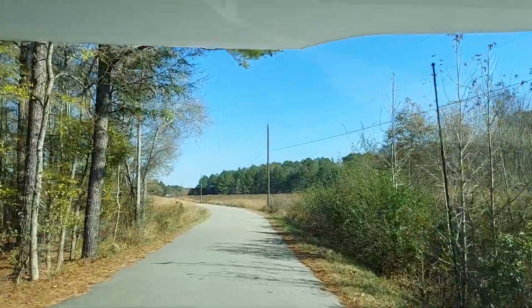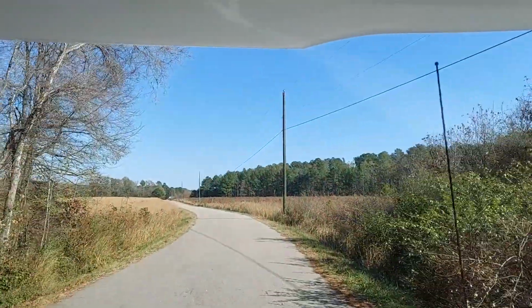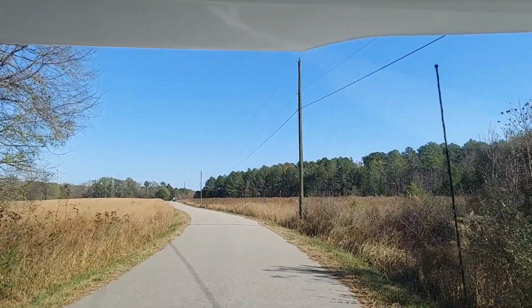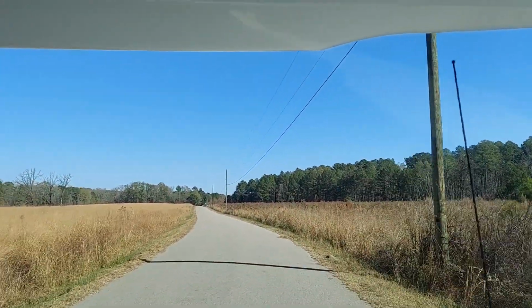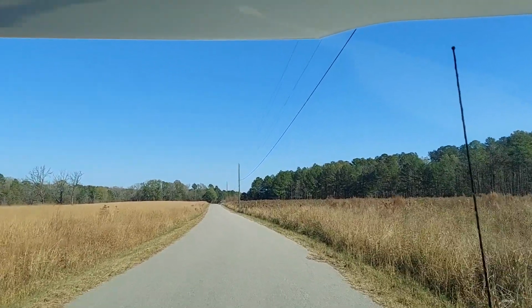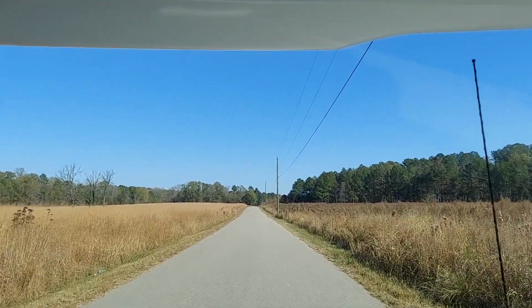I can't believe all the times I've driven by this area, because when I used to deliver pet supplies with Central Garden and Pet, I went by this once a week, and for years.